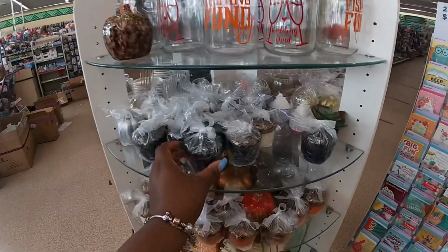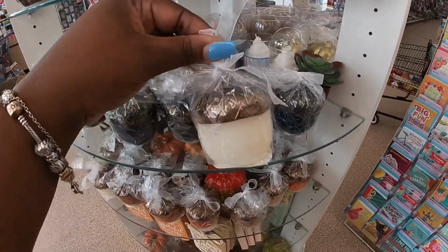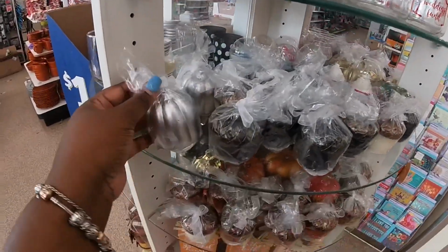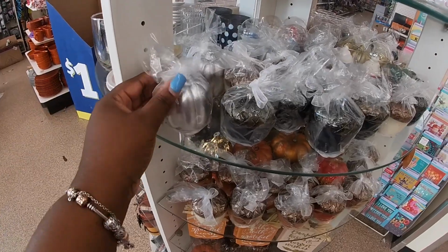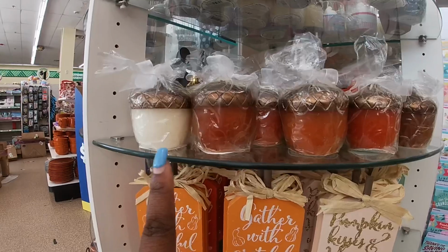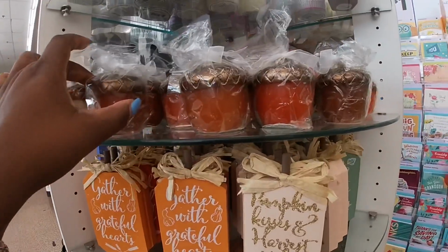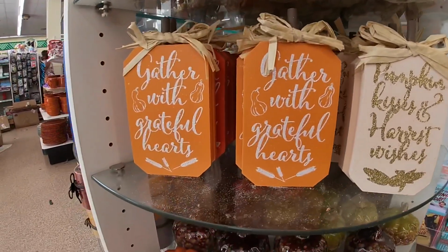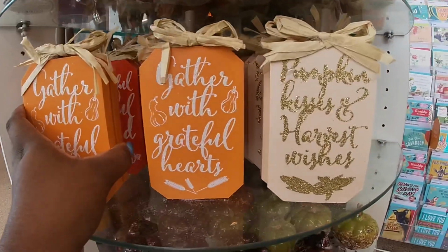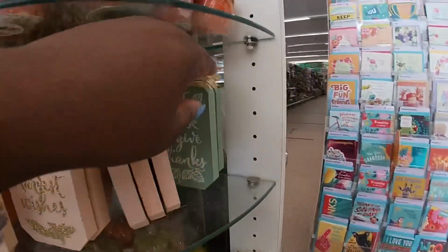Looks like some new goodies. Have the acorns and the blue, the cream and gold, silver. They actually have some more colors. Okay, and they have the brown, the cream, like the orange, and these little signs are here. Gather with grateful hearts, thankful, grateful, blessed. Pumpkin kisses and harvest wishes.